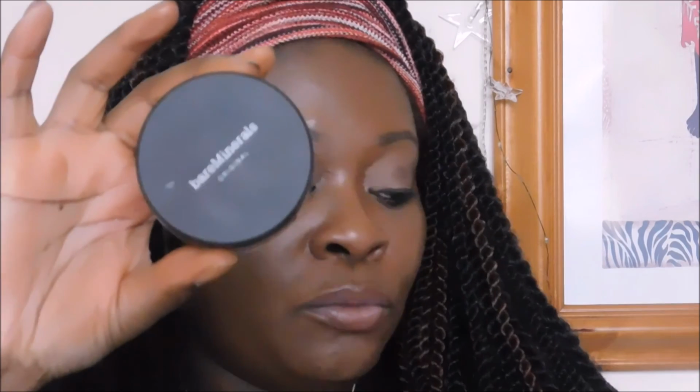So the collection includes the original foundation SPF 15, so that's this. This is actually twice the size of the normal foundation, which normally comes in an 8-gram container. This is 16 grams, and I got it in colour Golden Dark, which is the only dark shade they had in this collection on QVC.